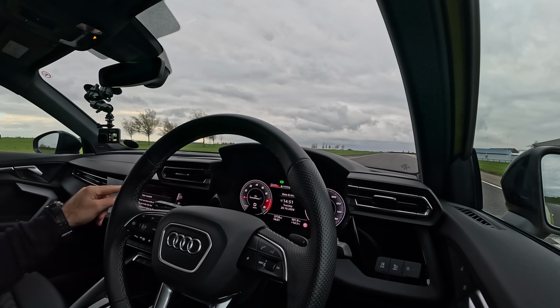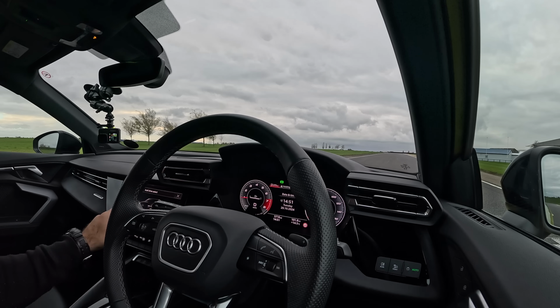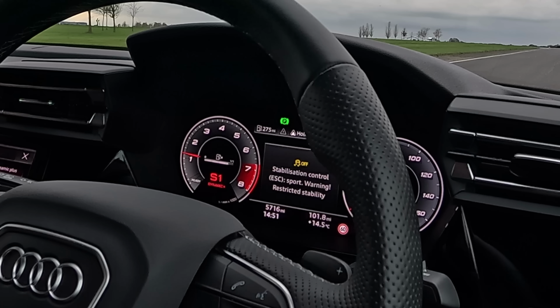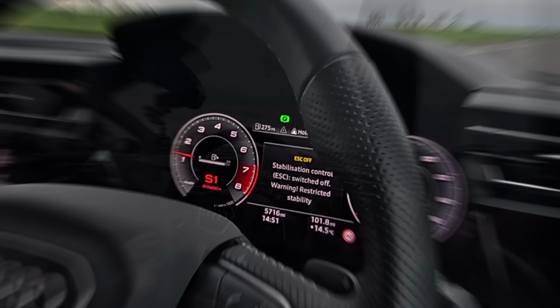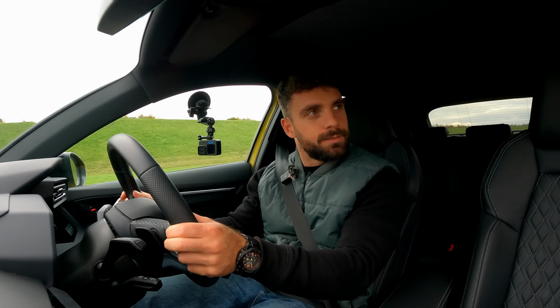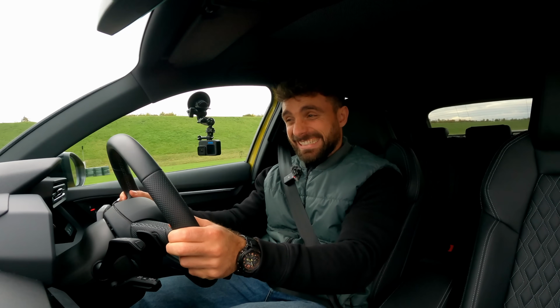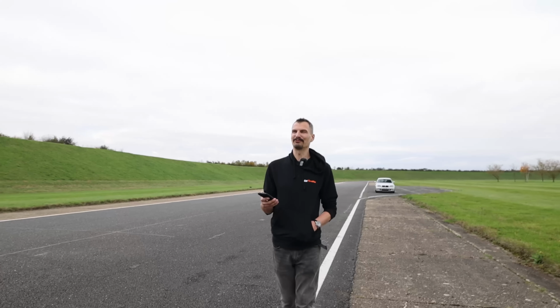That's the question. So I'm going to put it in drive select. I'm going to put it in dynamic plus. I'm going to turn the traction control and ESC fully off. There we are. Right. 3, 2, 1, go! Clutch. It's all clutch, that launch control. Yeah, that is so neat off the line. Not even a hint of wheel spin, it just goes.